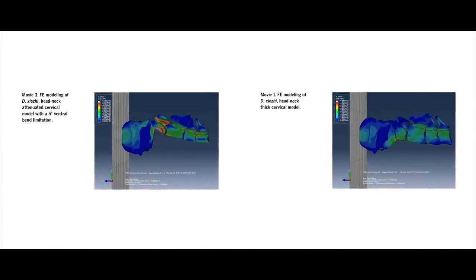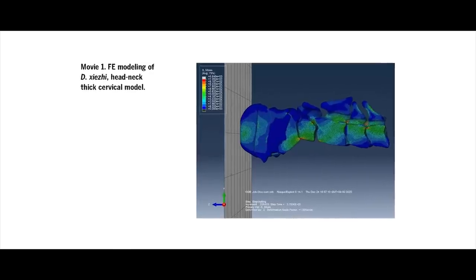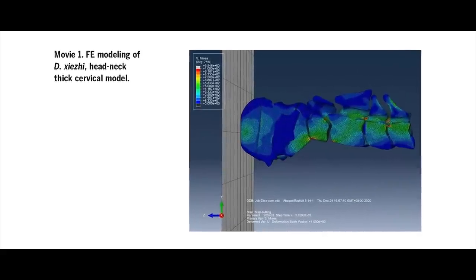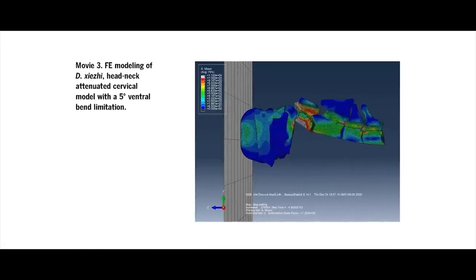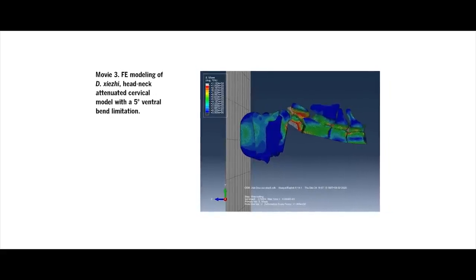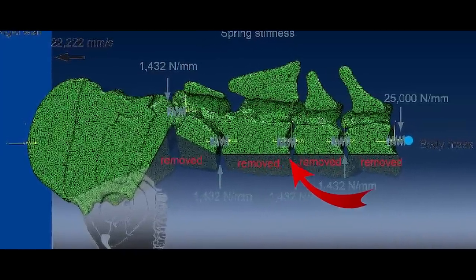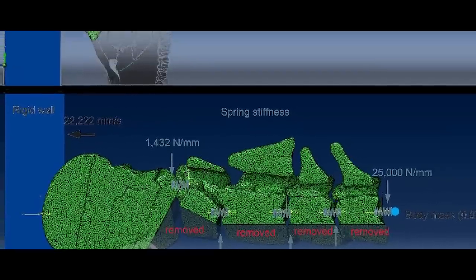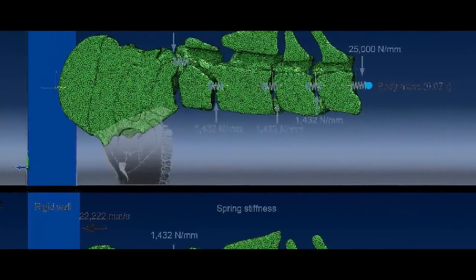They had two tests for two different models of the head and neck vertebrae. One test, which they called the thick cervical model, used 3D scans of the skull and neck unchanged. The second test, which they called the attenuated cervical model, removed the accessory head and neck articulations from the digital geometry. See, here, they removed these chunks from the bottom of the head and neck bones, as they may not play as big a role in shock absorption as the rest of the bone. Removing them may allow for a more specific interpretation.